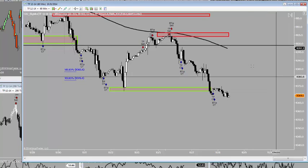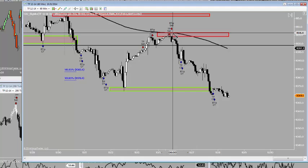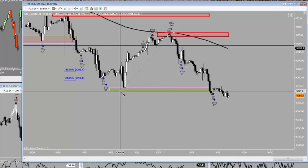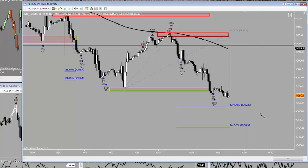Now, this is a static leg as we look left. So this is a good example. This right here is still in the bear mode. I'm going to grab the swing high here, look left, there's the swing low, static, and then let's pull it back up. So 127 at 62, the 1618 at 50 half.